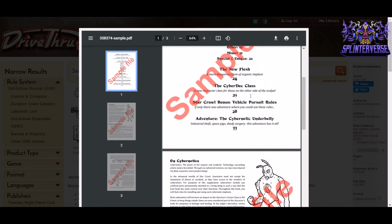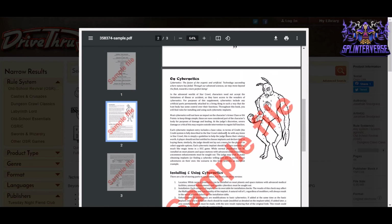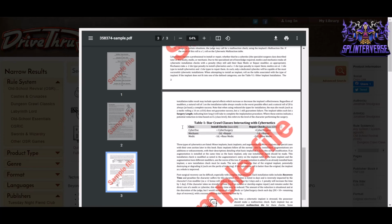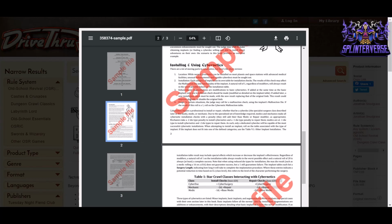And so it's got info on cybernetics, installing and using those. We got kind of the Bionic Man fan art here. And you get to see 3 of the 44 pages. So there are a lot of moving parts to cybernetics, but here's the short version. And then it lists all those.